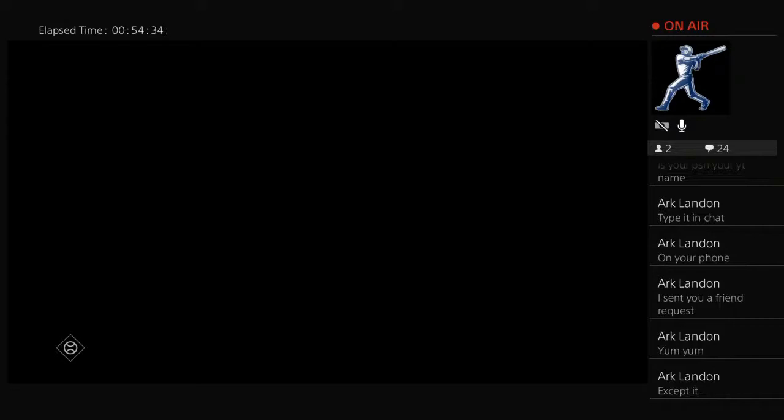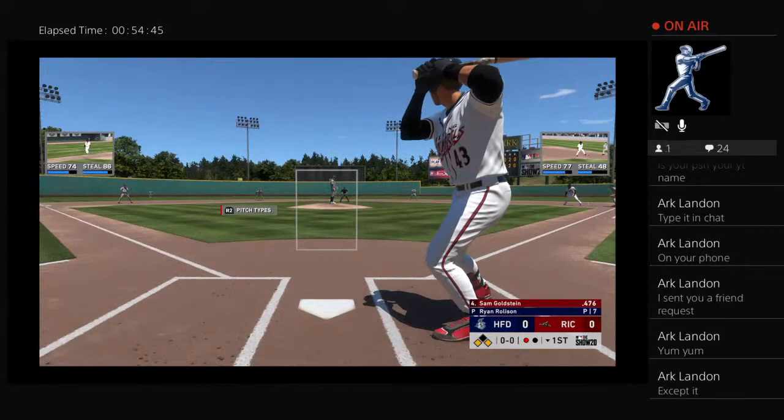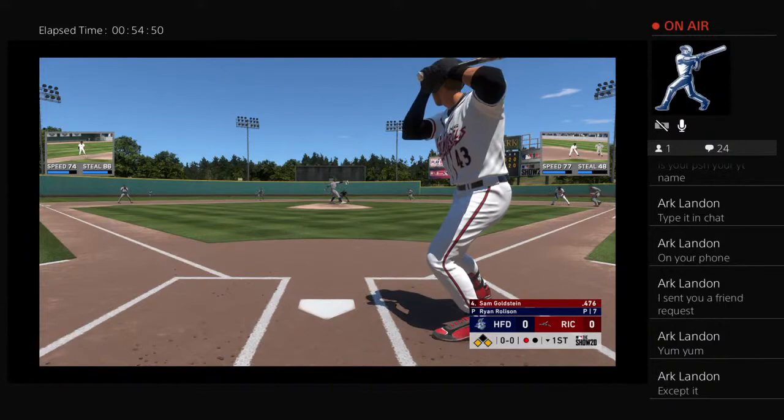The game's future star. So now it'll be the four-hole hitter, Sam Goldstein. And he's got runners at the corners here with only one gone. Tries to catch him napping, but he missed the bunt attempt.